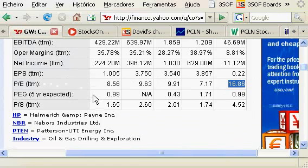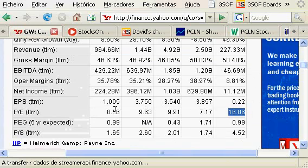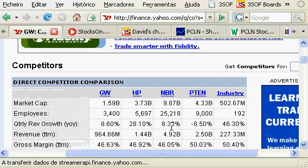Look here how our company GW is cheaper than its industry average. PE 8.56 compared to 16.86 for the industry. Price to sales ratio 1.65 for our company and 4.52 for the industry average. So trading at much below average valuation here.